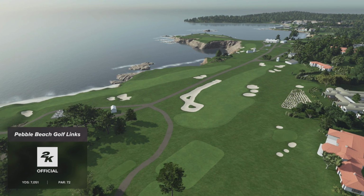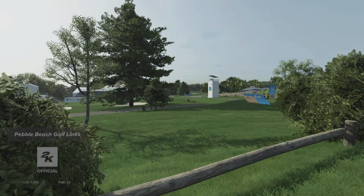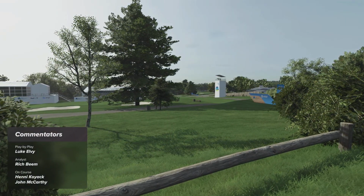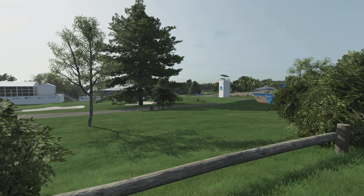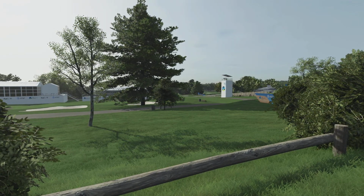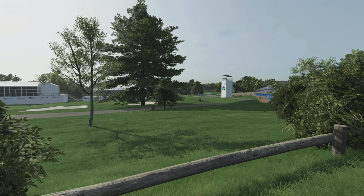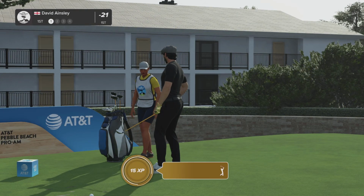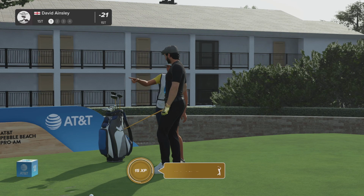Hello, Luke Olvey here with Rich Beam. And Rich, as this round begins, what are your thoughts on this particular player? Right now in the top 10, and I've got to say, this is a step in the right direction for this player. They haven't shown much over the year, so right now, some positive vibes happening for him. Well, let's set up for an exciting event. Can't wait to get into this.